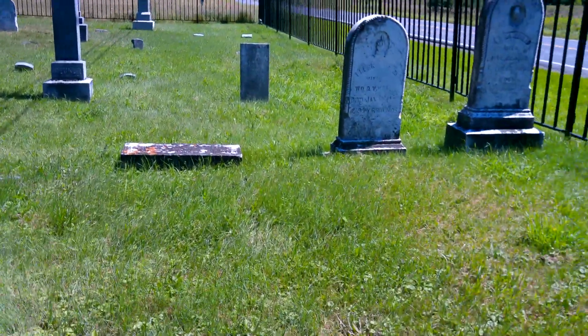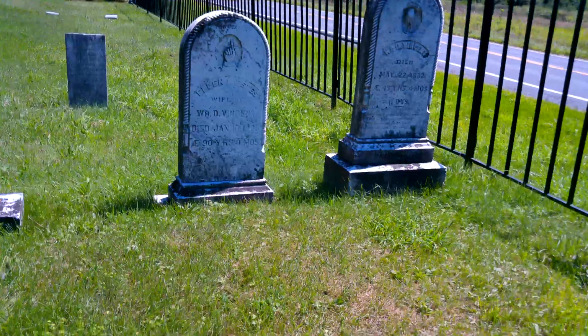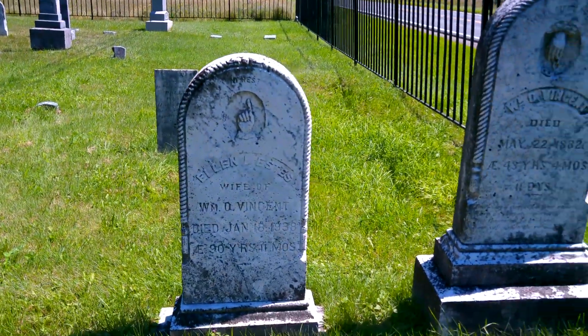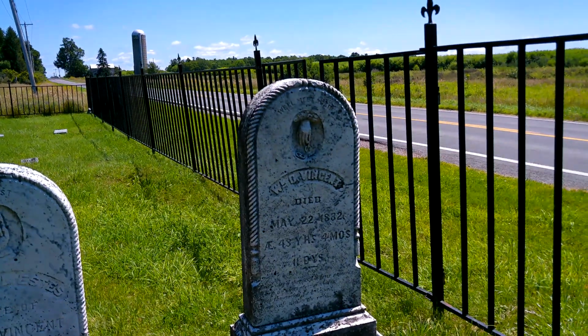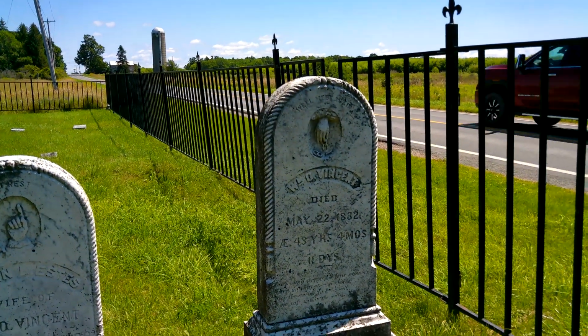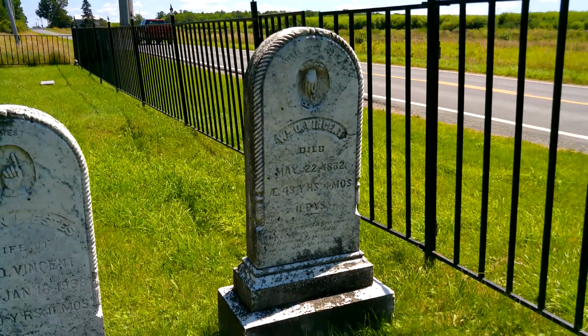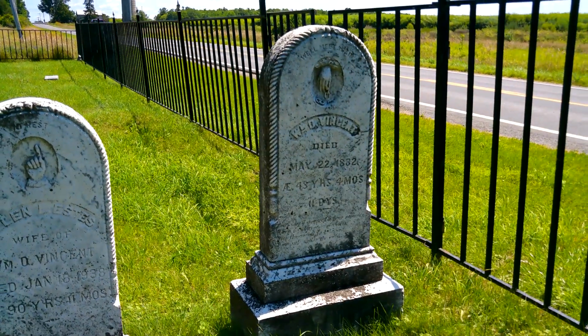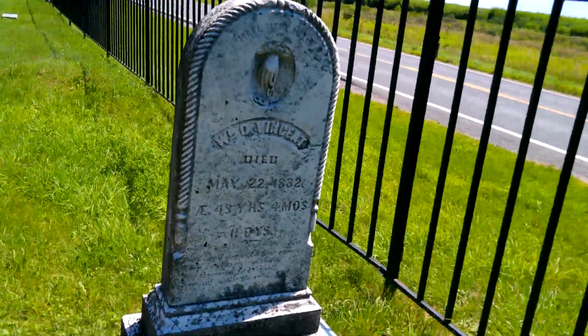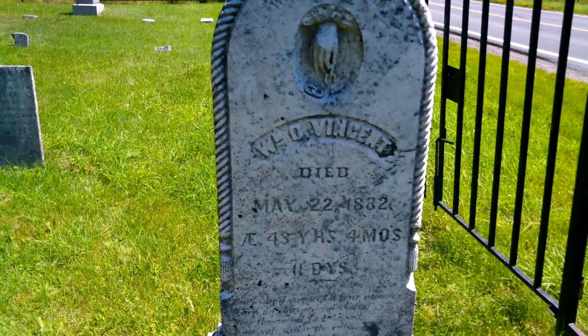Seems to be rather a lot of children in this one. This one says, "We'll meet again." He's 43 years old. I always like that "We'll meet again" one. The other one next to it says, "At rest."